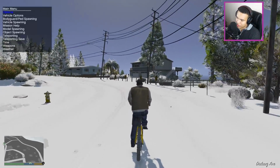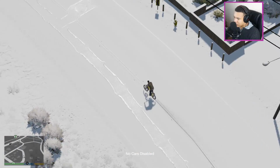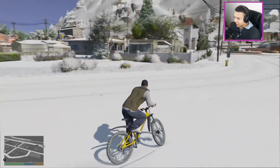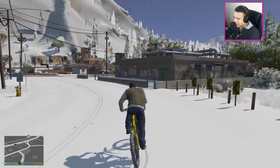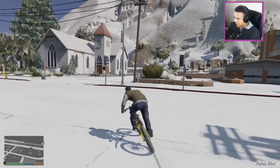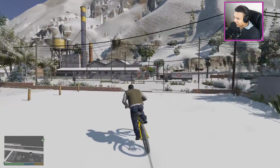Okay? Wait, let's switch on the traffic now. Boom. All right. So, there you go, guys. Oh, my God. Oh, my God. Let's see if we can get in this gun shop here, first of all. Then we can go. All right? Let's see if we can get in this gun shop here.